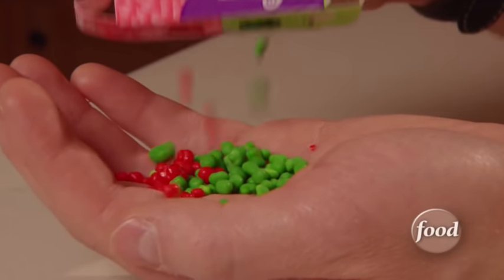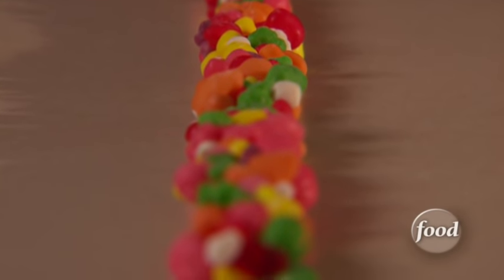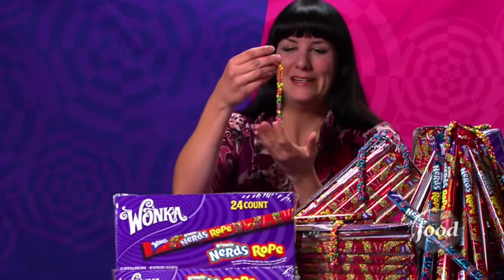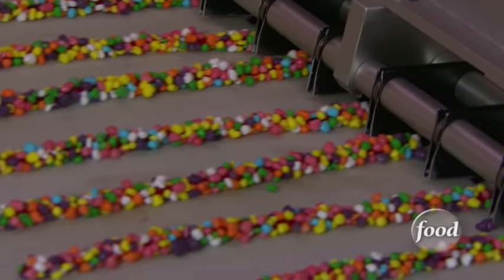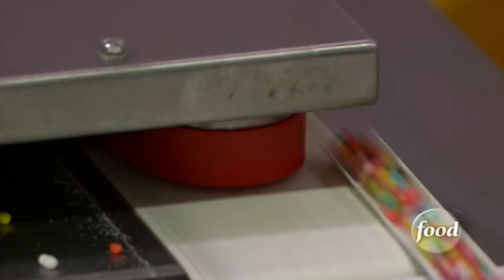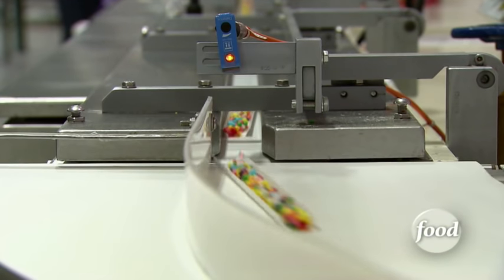Usually one box of nerds has two flavors, but the nerds rope is like a cluster of five colors and flavors. Grape, orange, lemon, watermelon, and strawberry. It's quite an experience. Willy Wonka invited us into his private factory in Itasca, Illinois, where Nerds ropes roll off the conveyor in not feet, but miles. If we were to line up all of our Nerds ropes that we make in one day, end to end, we'd have over 60 miles of Nerds rope.